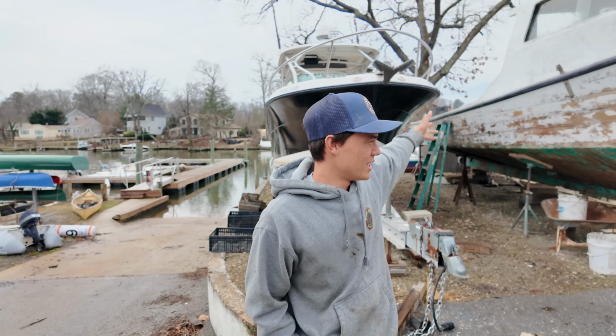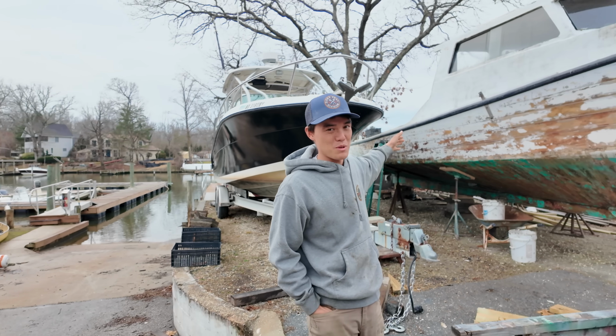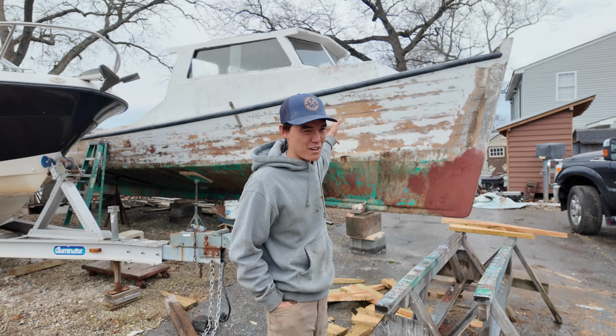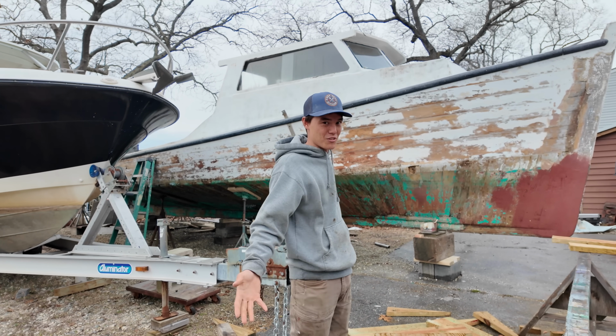Yeah, we have here, this is the truest of deadrises. This is a 1975 Deltaville, Virginia boat, Chesapeake Bay deadrise. This is like the most iconic kind of boat to the Chesapeake Bay. It's different than a lot of wood boats. It's planked differently, meaning it's constructed differently.